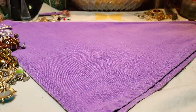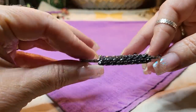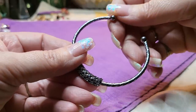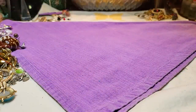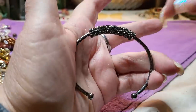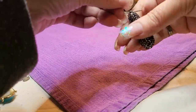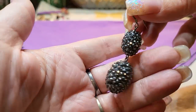Okay, then we have another bracelet with rhinestones and gunmetal. That's a name. Let me see if this says something. No. Not sure. It kind of looks like Premier Design. So, maybe a Premier Design bracelet. And then we got an earring that's similar to it. Rhinestones. Looks like gunmetal.